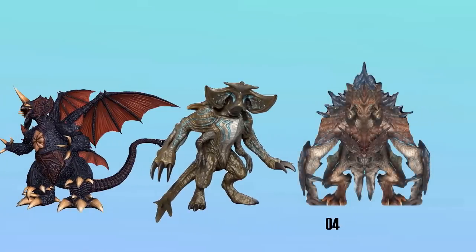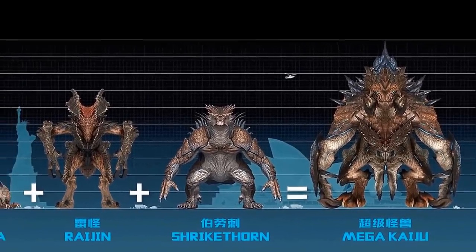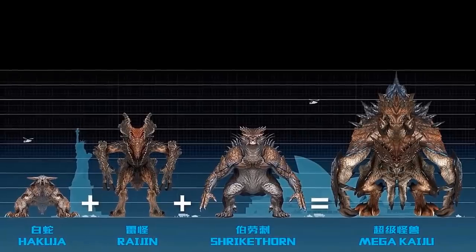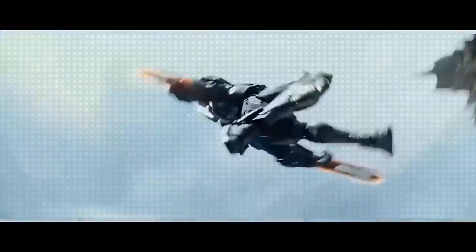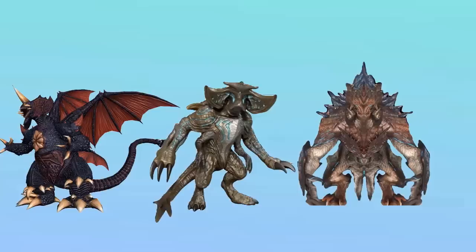Number 4. Mega Kaiju, 500 feet. What happens when you merge 3 different kaijus together? Mega Kaiju is exactly what you get. Since Mega Kaiju is a kaiju hybrid, created using the forms of Category 4 and Category 5 kaiju, Reiji, Hakuja, and Shrikethorn. The kaiju that makes an appearance in Pacific Rim Uprising displays a few attributes of its previous forms and towers over the Jaegers, and so the name Mega is more than befitting.